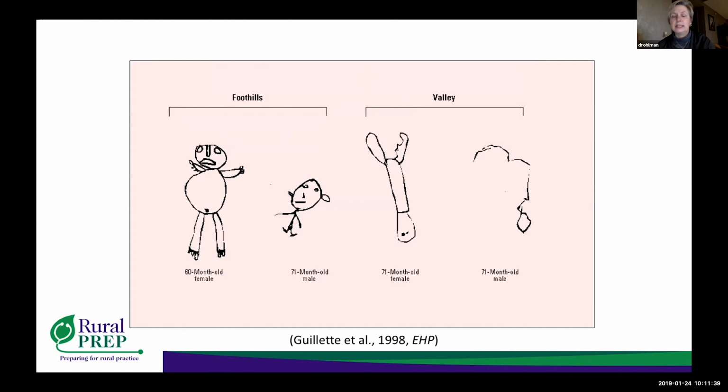And if you look at this, it's a very clear difference between the two groups of children. The one in the foothills included a lot more features in their drawings than the ones in the valley. And they're the same age, between 4 and 6 years old. And what she realized is the ones in the foothills, their parents tended to work in the cattle industry, so they raised livestock. And the ones in the valley tended to grow vegetables. And with vegetables, you tend to apply more pesticides. So this was kind of the beginning of the concern about pesticide exposure among children and having neurodevelopmental effects.